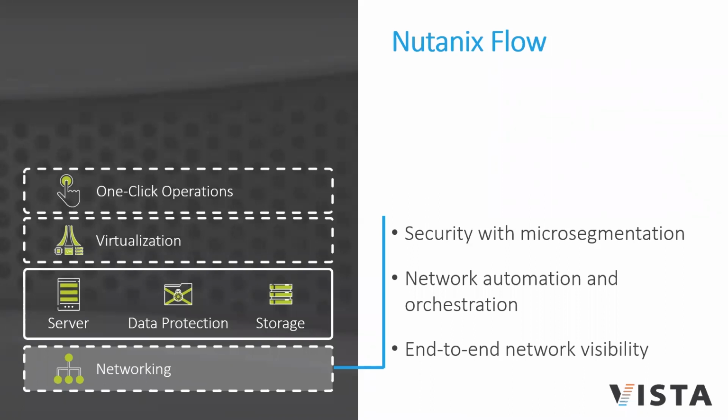When we're talking about Flow and the software-defined networking capabilities here, the features don't stop with the ability to put both sets of traffic on a single set of switches. We're also going to be able to include some of the most common SDN and security solutions that customers are asking for. End-to-end networking visibility within Prism.